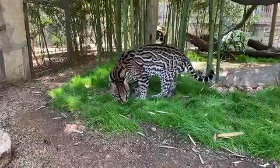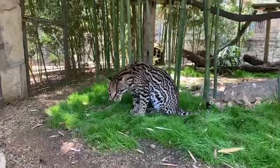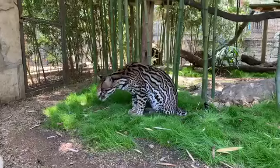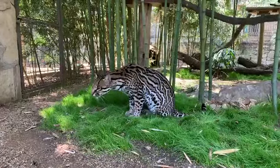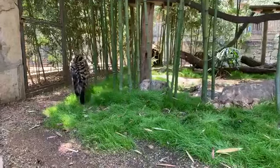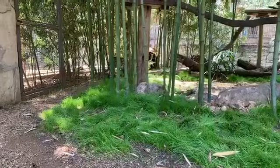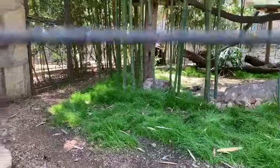Other types of enrichment we'll offer him is I will take different scents and smells and spray different things in there. I've offered him things like catnip or lavender smells, also stinky smells and even hay or other substrate from armadillos or even over in the bears. So different things for him to smell and interact with.